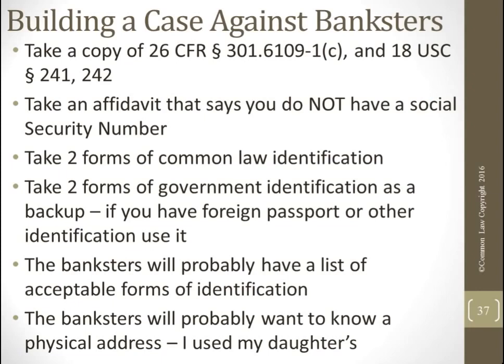Another thing you can do is tell them you travel a lot. Rent a hotel room. Give them the hotel room's address. I do that. Anyways, give them a friend's address. Okay? I mean, they just want a physical address. It's going to show on their computer that it's not a commercial address. So there's ways of dealing with that.